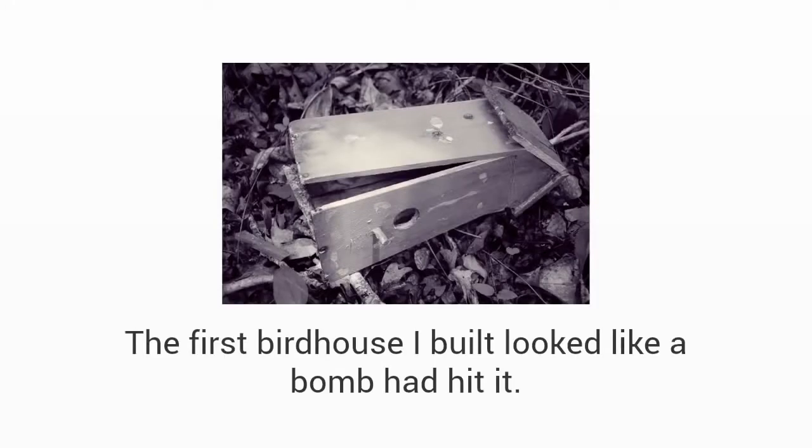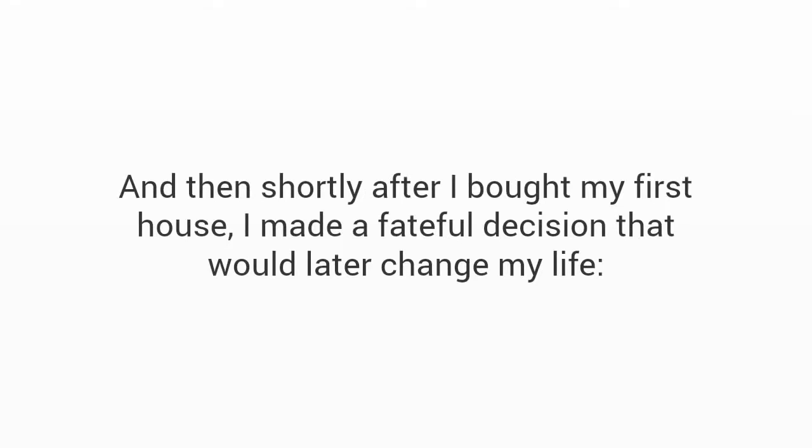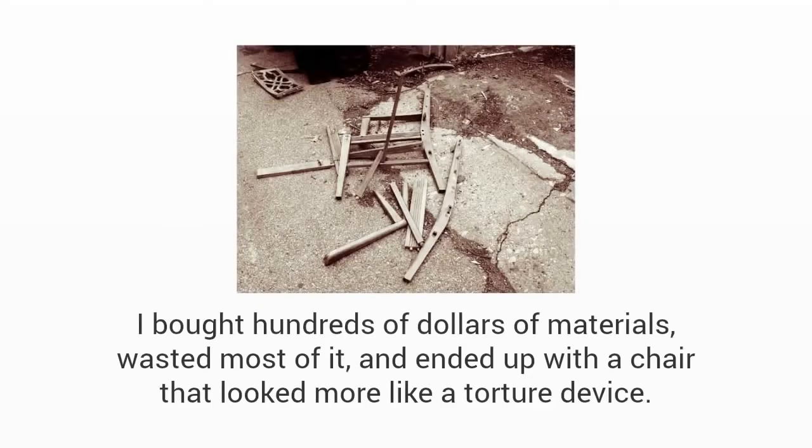The first birdhouse I built looked like a bomb had hit it. When I tried to build a soapbox derby car, I almost got laughed off the track. It was so bad. And then shortly after I bought my first house, I made a fateful decision that would later change my life. I decided to make my own furniture just like my grandpa had. I would start with a simple chair. It couldn't be that hard, right? I bought hundreds of dollars of materials, wasted most of it, and ended up with a chair that looked more like a torture device. That's when I admitted I suck at woodworking.